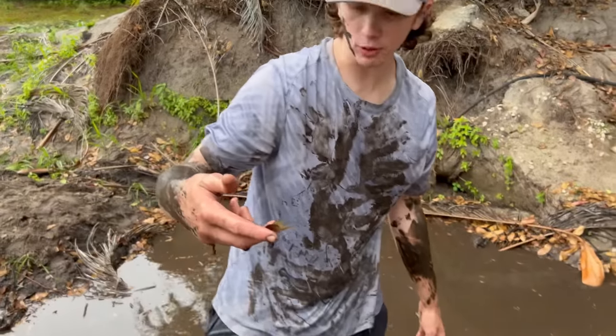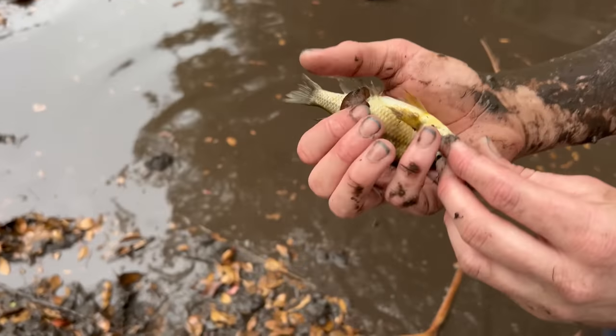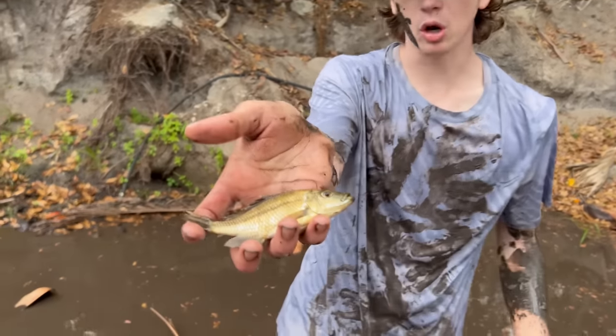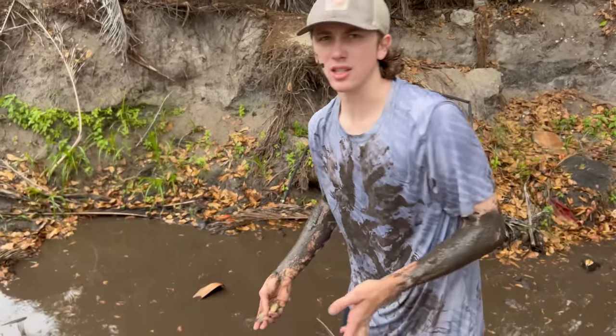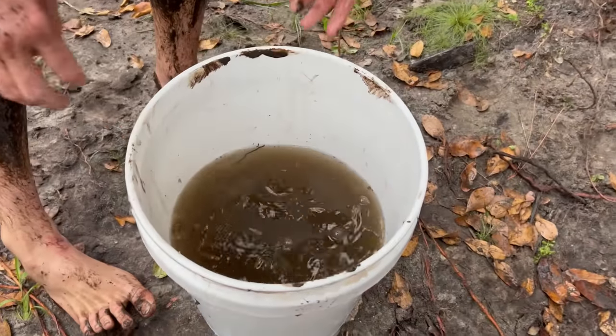I thought it was a tilapia first, guys. That is not a freaking tilapia. Ow, look at this. What is that? He's fat. Guys, if you know what that is, comment down below. I'm pretty sure it's some sort of African cichlid, so we're gonna throw him in the bucket. We're actually gonna take him home. All right, there he goes into the bucket.